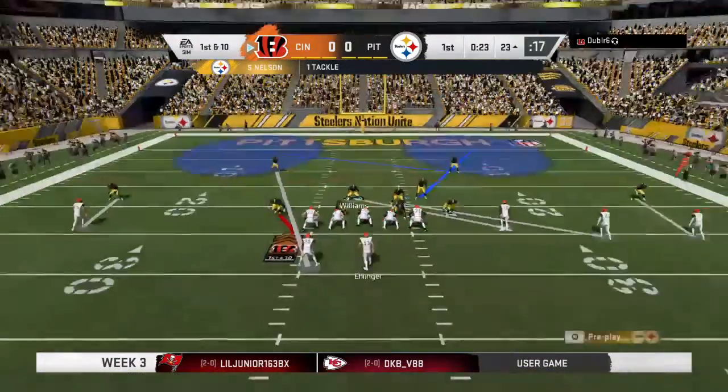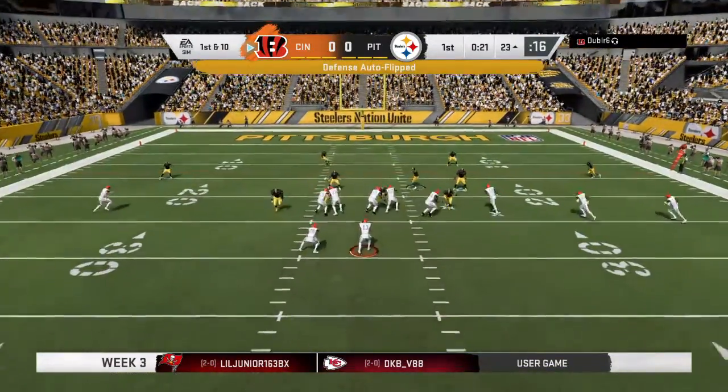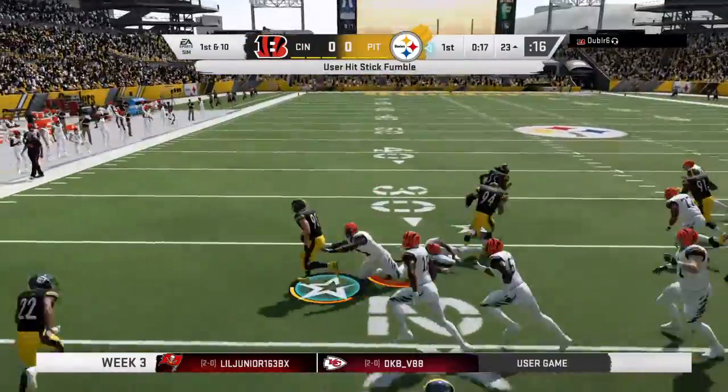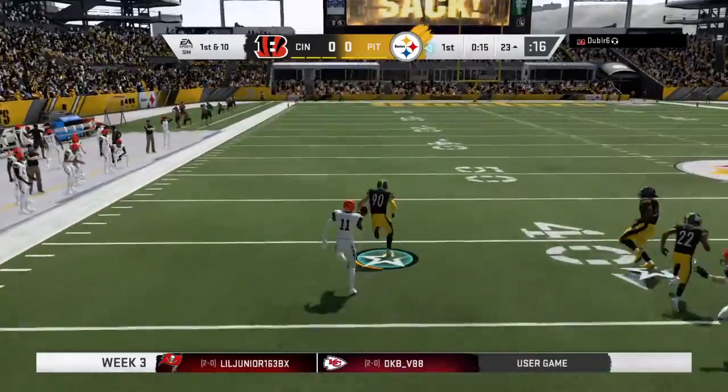So the big play gets him all the way down to the outskirts of the red zone here for 1st and 10. From the gun and give to Mixon. Mixon hit, and all the ball is out. And it's picked up by the Steelers.